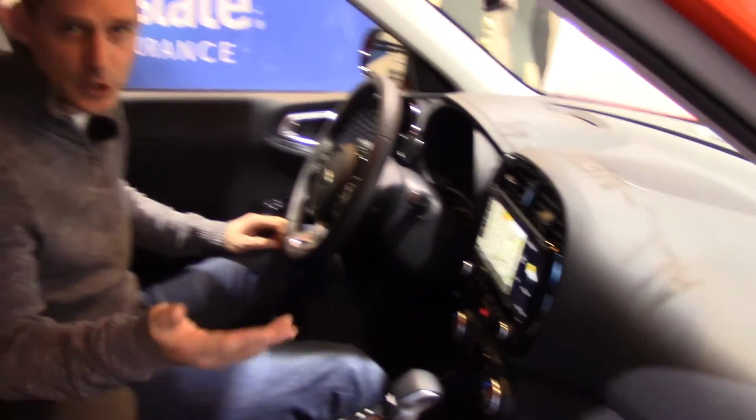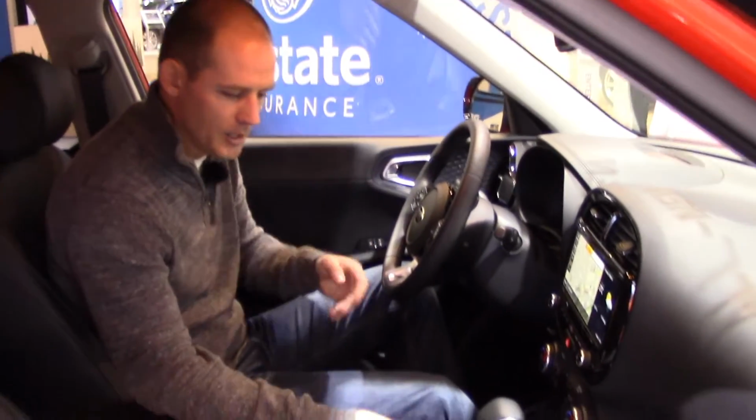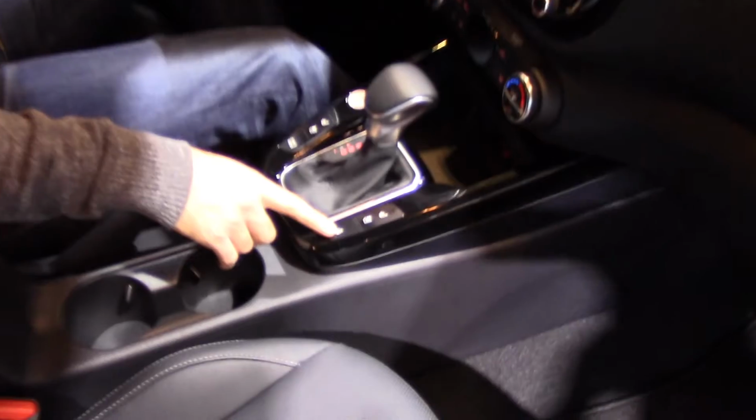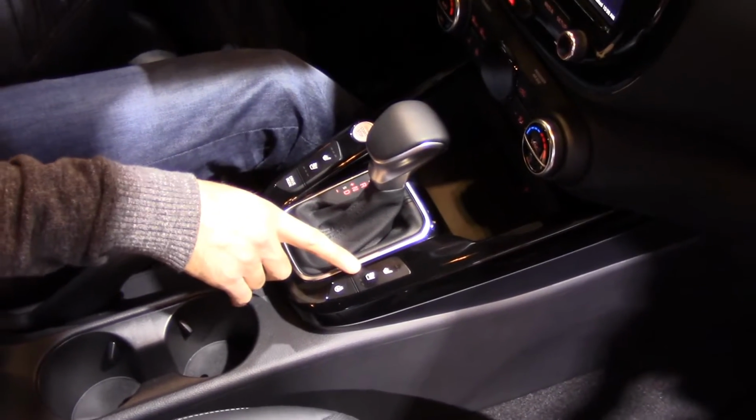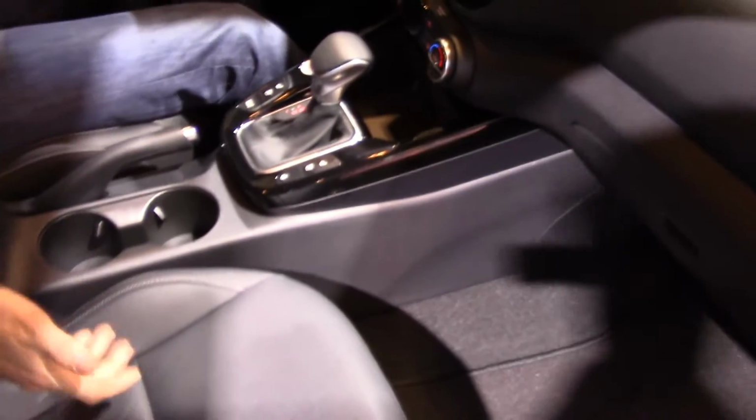One thing we noticed when we did the Detroit Auto Show, a lot of the cars didn't have a heated steering wheel. The Canadian cars, I knew they would. Here we go. There's the button right there. Heated steering wheel. This one's got cooled and heated seats, so ventilated and heated seats. You can see the nice perforation in the leather. That allows a lot of air to come through.